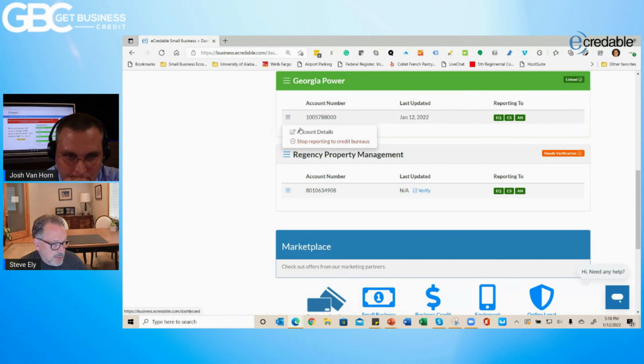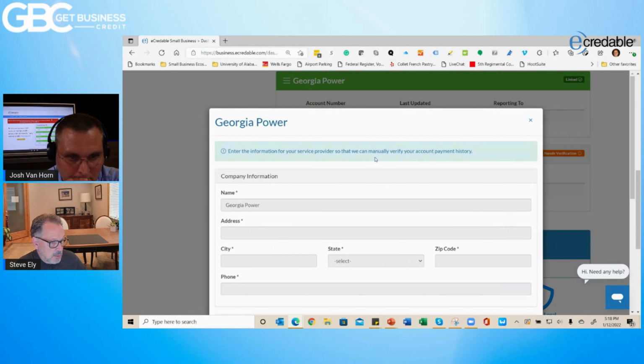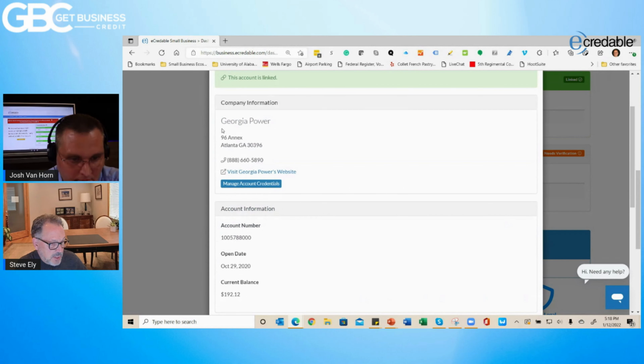If you want to go in and dig into what's actually being reported, that's where you would click into the account details here. And so you can see here's some information about Georgia Power, their mailing address, their phone number. If I actually want to go to their website, I've got the link here. I can click on that and go do that. I can also manage my account credentials here. What that means is people change their security passwords regularly. You should be changing them regularly if you're not. But if you go and change them at your biller site, you need to come back to eCredable and change it here as well. Otherwise, we can't log into the site. So that's done here. Here you can see.